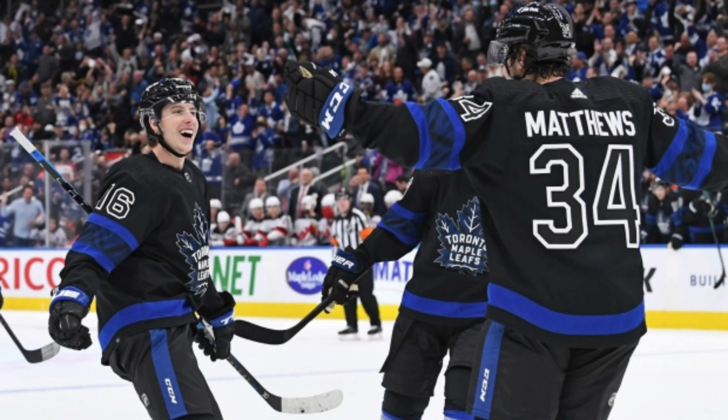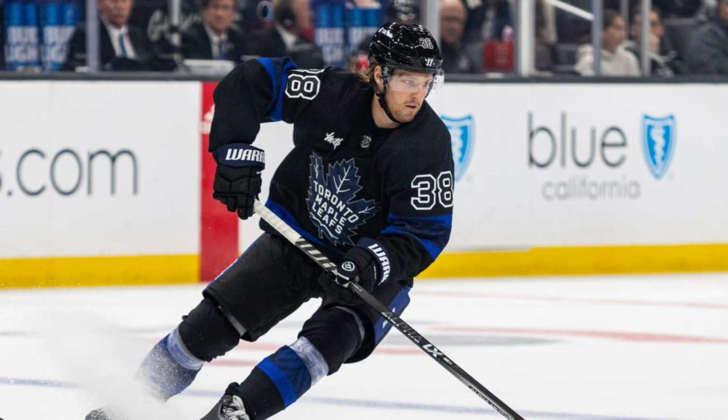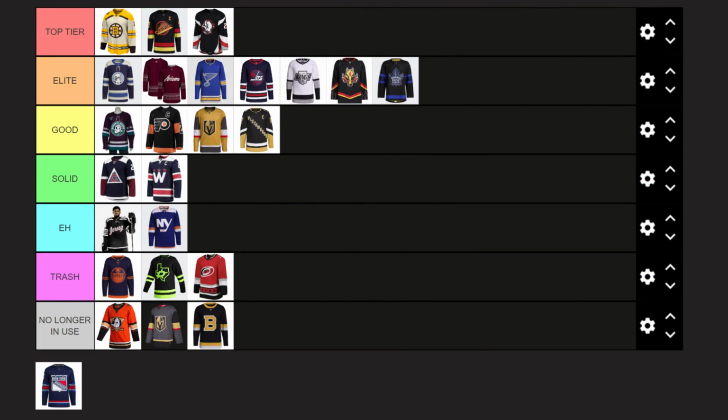Next up is the Toronto Maple Leafs black sweater. Let me just say that some people really don't like this jersey concept, but I completely disagree. Toronto is traditionally a two-color team with the white and blue look, but I really like the contrast that the black adds to their current logo. I think Toronto currently has a great look, and these black jerseys are a great addition to their collection. This jersey goes in the elite category for me.